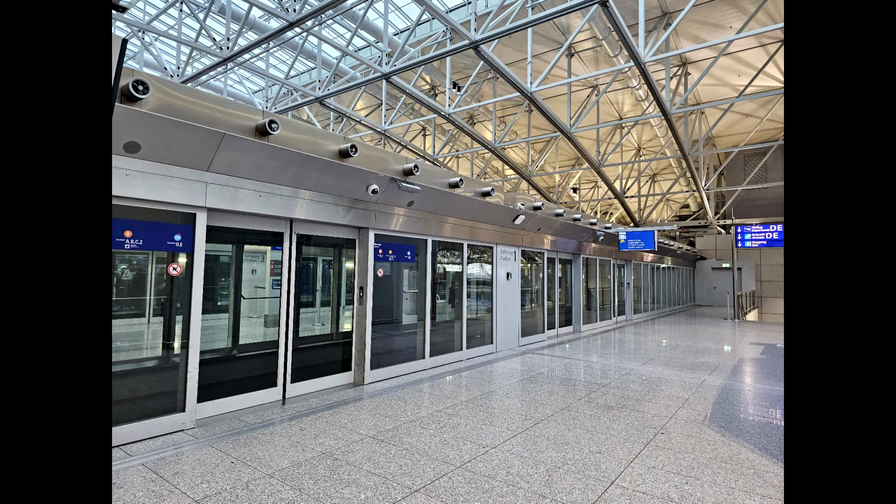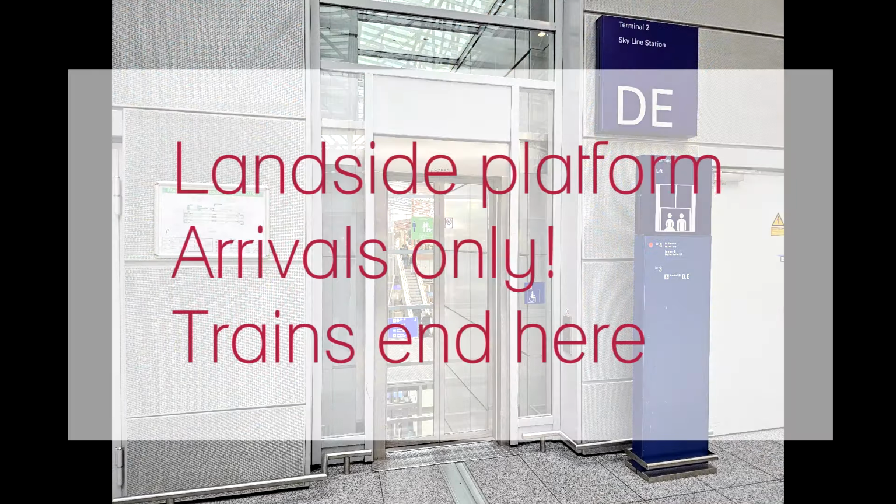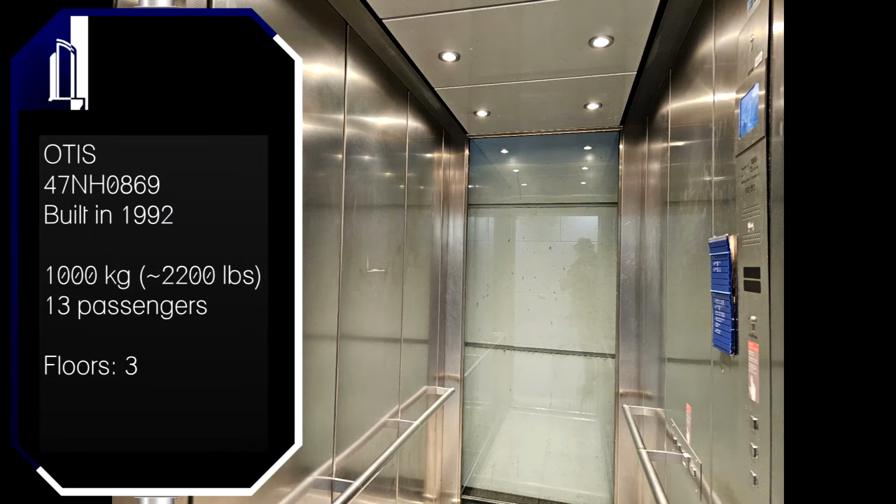Sadly, most of the elevators have been replaced, but there's still one original elevator from the 90s left, which is the scenic elevator at the side platform for the arriving trains that terminate here.